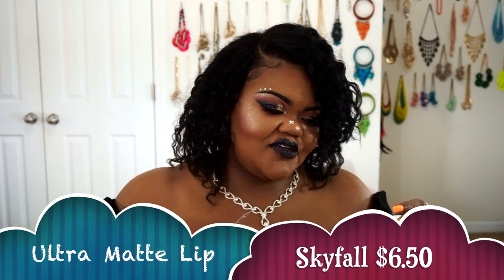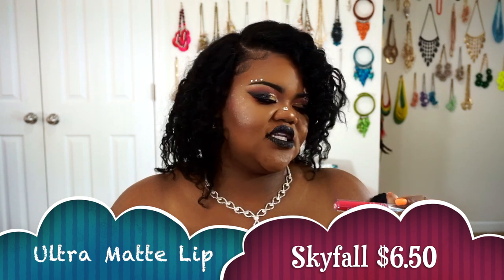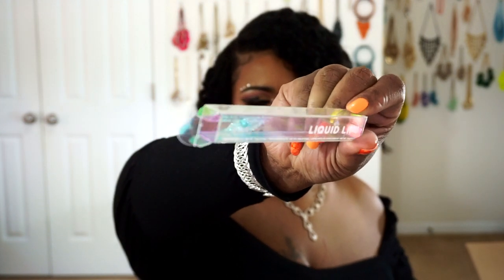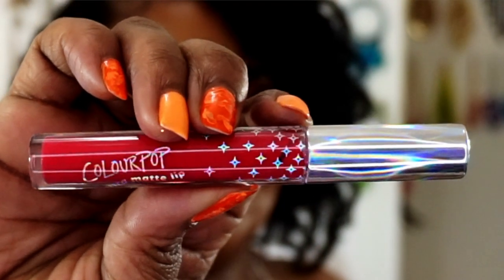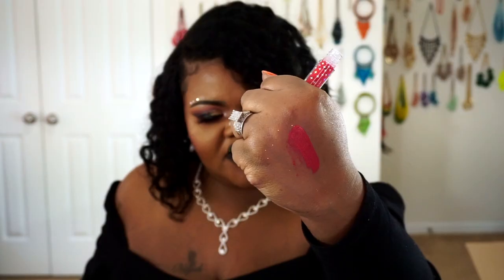And the next thing that I got is going to be another one of their lips. I went ahead and got an ultra matte lip, and this is in the shade Skyfall. So again, these are the containers that they now send out, the holographic containers. And this is Skyfall. Let's go ahead and swatch Skyfall for you. So this is a deep raspberry watermelon shade.